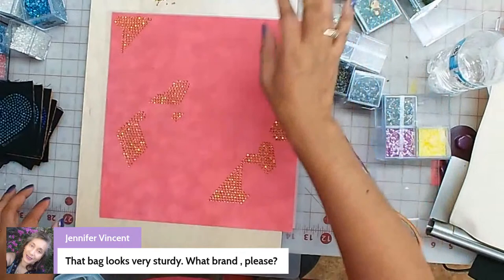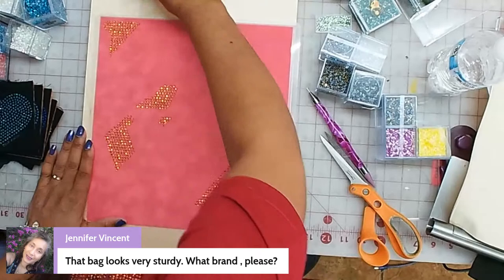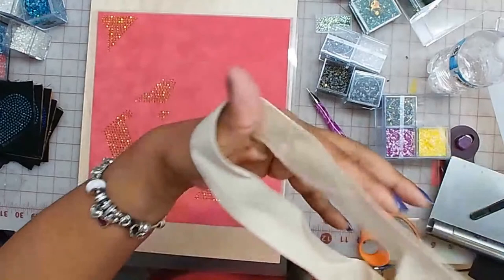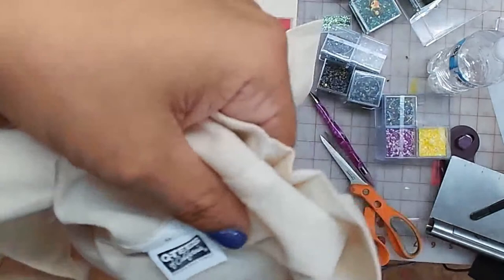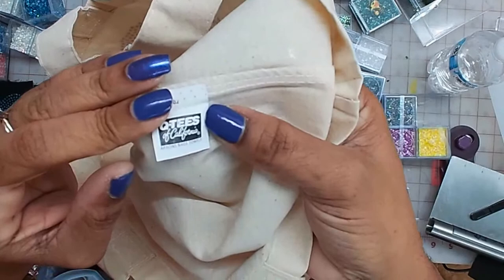Oh, ooh, Jennifer. Give me a sec to look at the tag in there. I don't know. Actually, it's a simple canvas bag. Let's see. I think this was in the value something or other. What is it called? What is this bag? QT's. It's a QT's brand bag. Let's turn it this way for those who don't want to cock their head to the side. QT's of, did I say California? QT's of California. That's the brand of the bag.